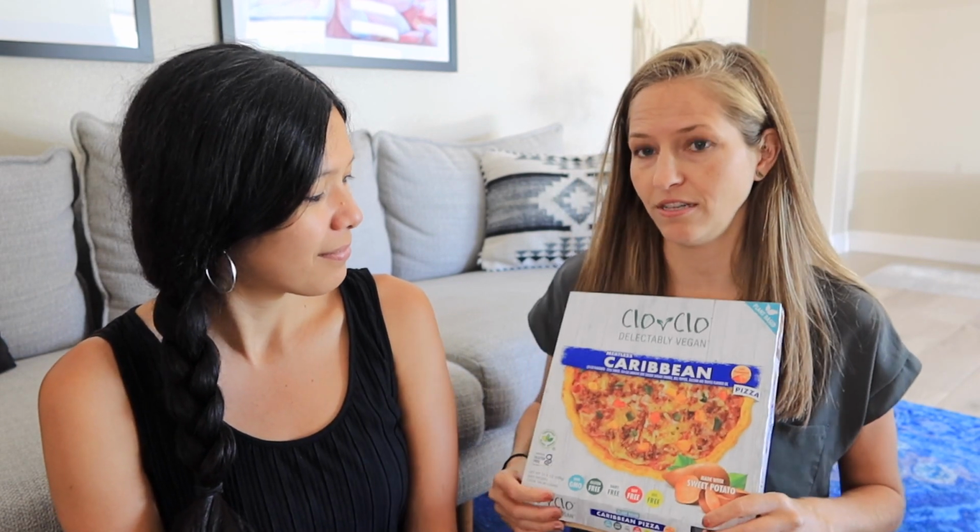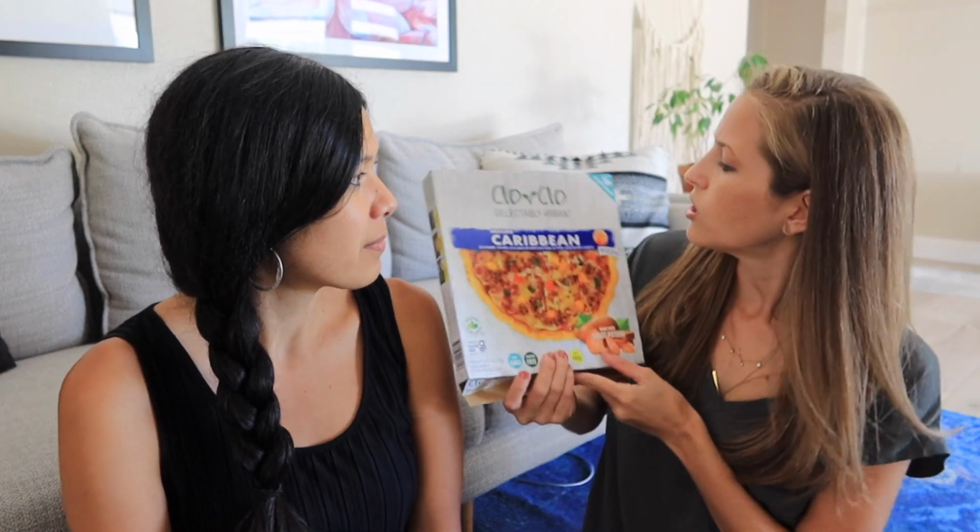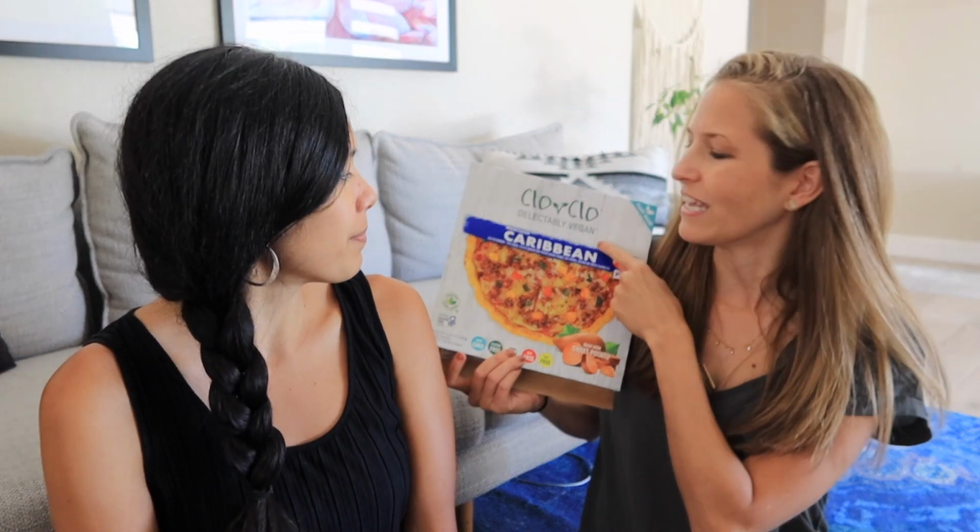Yeah, let's do it. Okay, so we're gonna kick it off. We already baked, prepped, air fried, everything, so it's ready to go. We're kicking it off with this brand of pizza that I have never seen or heard of before, and it's kind of interesting and unique. Sorry, what's it called? It's called Cloak, Delectably Vegan.